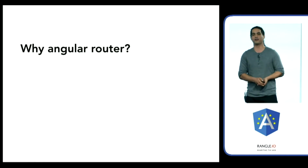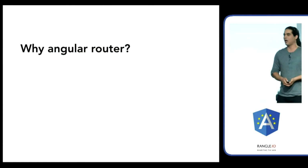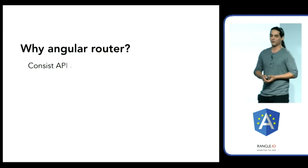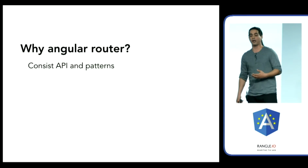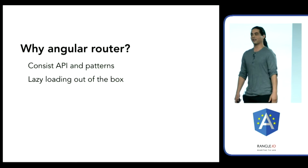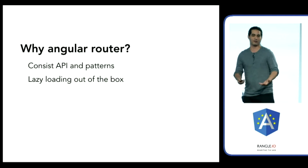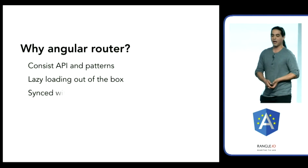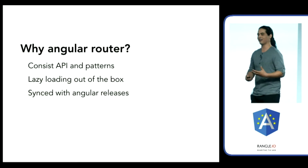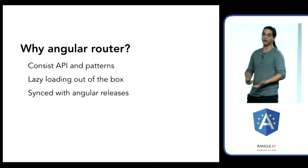But I think that you should all consider checking out the new Angular router. There are some good points for me. It's very opinionated, but I like that it's a consistent API and patterns, just like the Angular core itself. I really like that lazy loading is straight out of the box. It's very important for large-scale applications that I'm involved in. I like that it's synced with Angular releases, so I won't be afraid that if Angular core is updated to the next version, something will break.